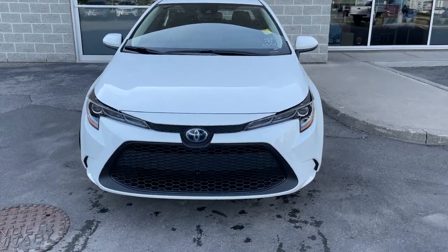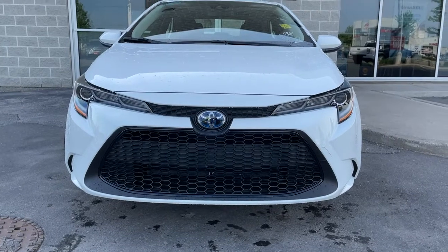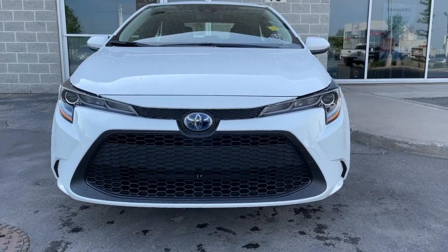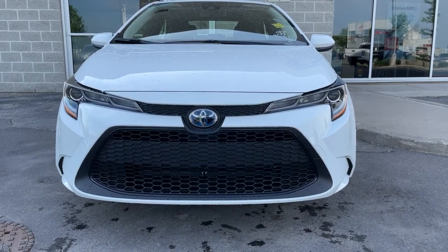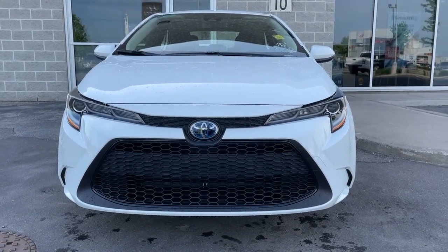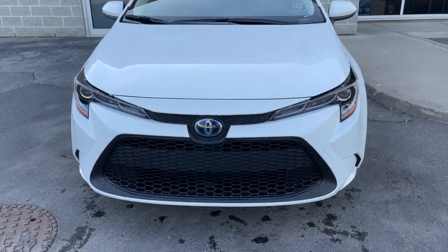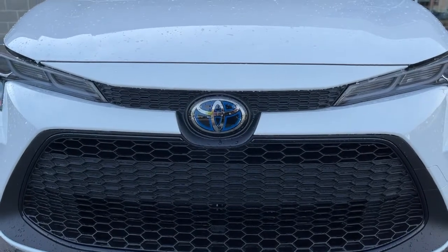Now I like to start off at the grille always, and you're going to see that this car has an LE styled honeycomb look to the grille. It shares this with our LE and XLE packages. It's a nice elegant design. It's open, it's really good looking, and with the black contrast to the white, it actually comes out looking very nice.